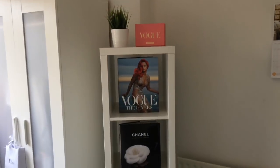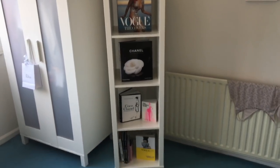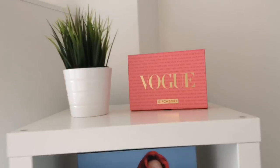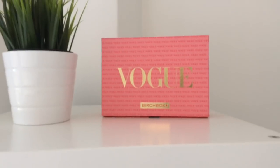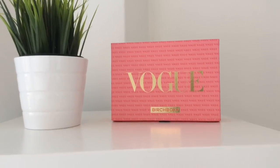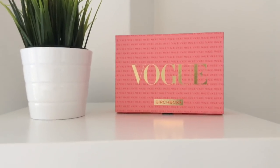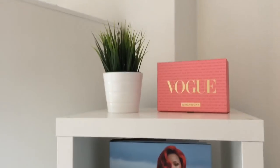Then we have this section. This is the newest addition to my room. I literally did this last night. I absolutely am in love. So I'm going to start at the top. So at the top, I just have this Vogue times Birchbox box. This is from the month of December or November.